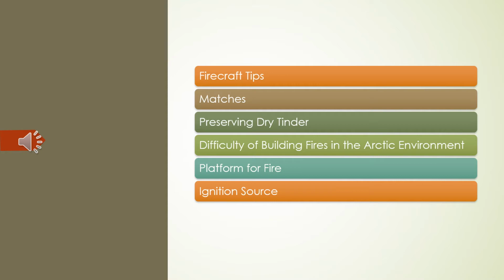Care must be taken when selecting an area for fire building. If the area has a large accumulation of humus material or peat, a platform is needed to avoid igniting the material, as it will tend to smolder long after the flames of the fire are extinguished. A smoldering peat fire is almost impossible to put out and may burn for years.